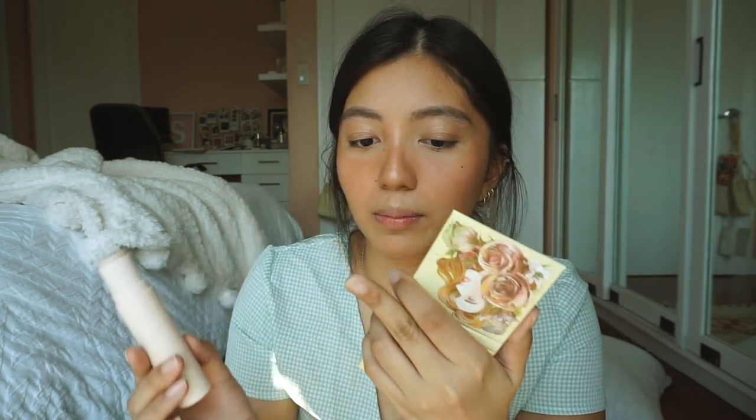It did take out some of my makeup. I can see it on the balm. Maganda yung pagka-dewy niya, very natural. Pero parang siyang petroleum jelly, guys. Which is not bad. Now I'm just gonna complete the look by doing my eyelashes.